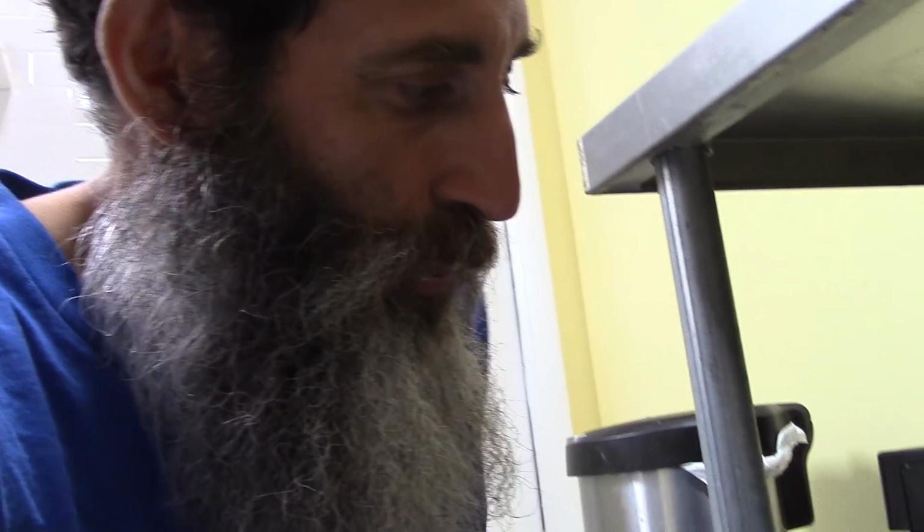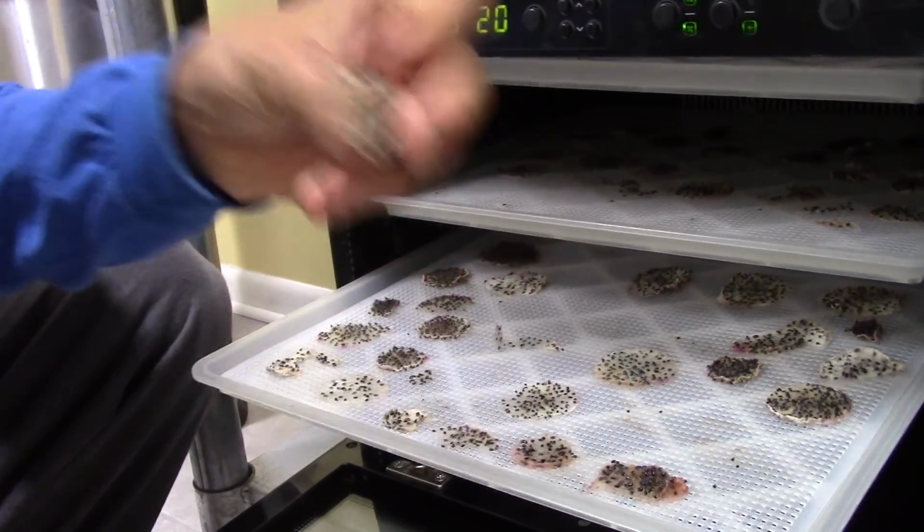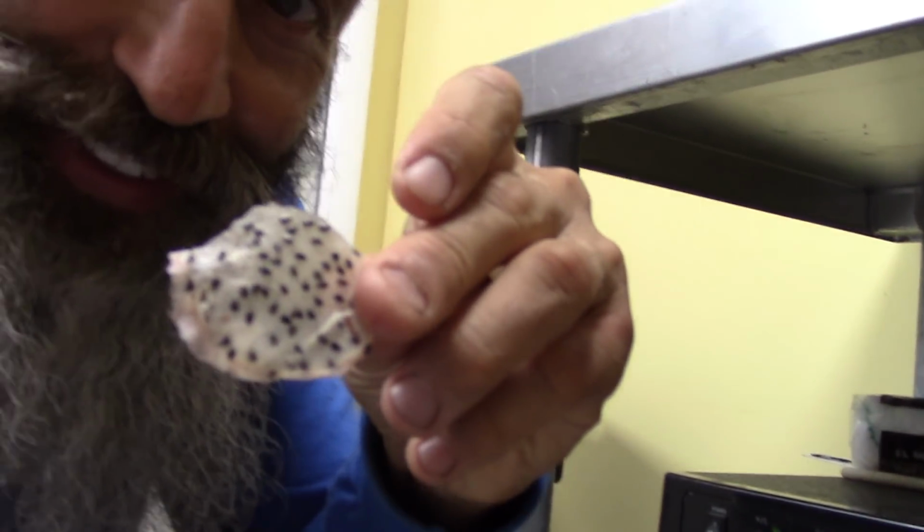So one more thing I'll show you. The dehydrator is rolling right now. Another fruit that has become more popular in the United States is called dragon fruit. But a lot of people don't normally do this with dragon fruit. Check this out. Dried dragon fruit. Too good. Now, I'm not a big fan of dehydrated food. I love the way it tastes, but I prefer food with liquid in it. But dried dragon fruit, so good, so good.